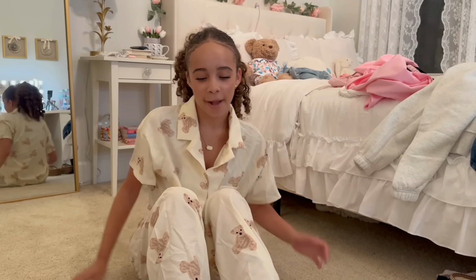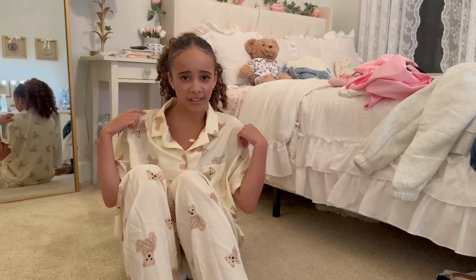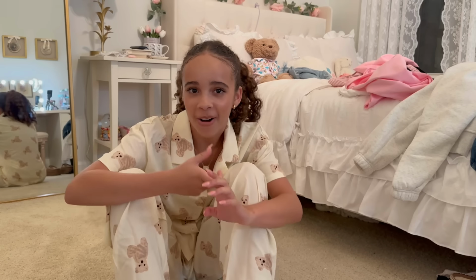I have my cute little pajama set on. I have my slippers, you know. I'm gonna wear this to bed tonight because it's just so soft and comfy. I think that's it for my haul and fashion show.